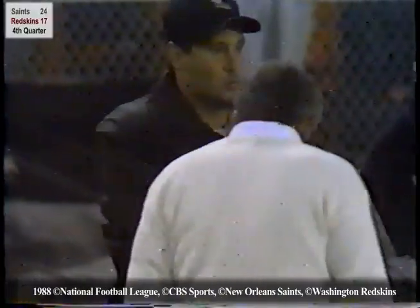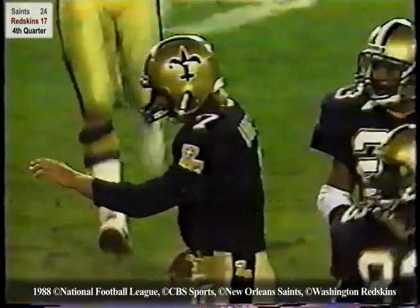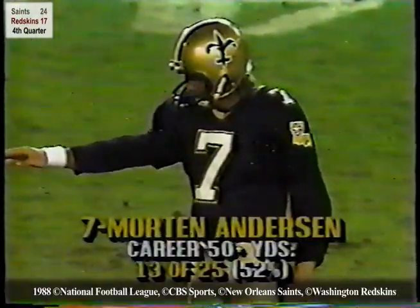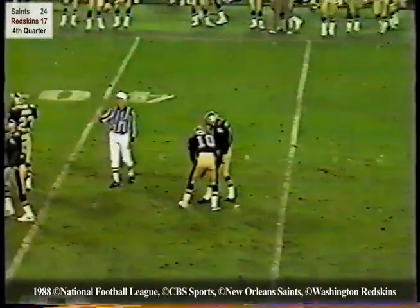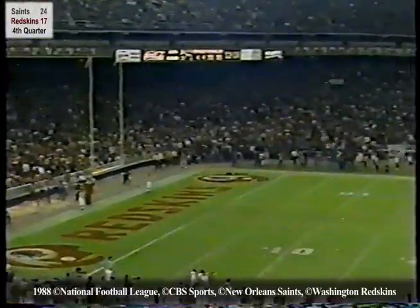So they lose the down and the yardage. Of course, they had picked up 15 yards on a personal foul penalty against Walton. Now they get it back. That's going to make a 52-yard field goal kick here for Morton Anderson. But they have 15 yards up, which was well within his distance. This is going to be stretching it here.